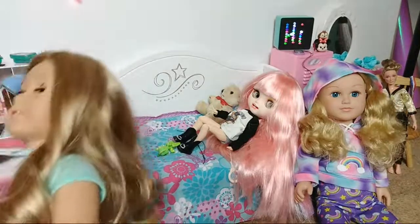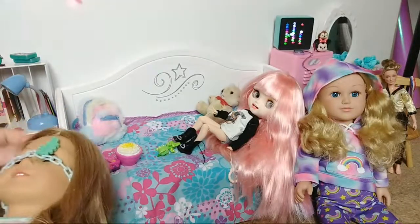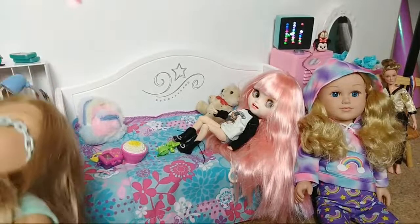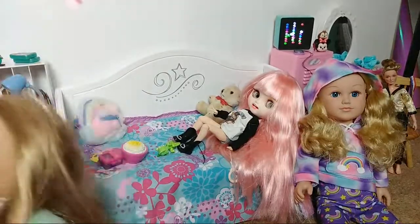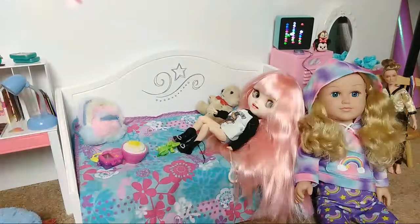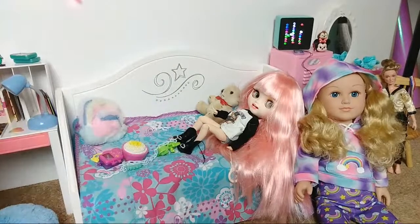Let's get her changed. Some of the My Life clothes do not fit American Girl, unfortunately. Some of the long sleeve stuff won't fit over their big hands. Now I'm going to have to figure out how to get this off of her. Hey, I'm falling apart. I'm just changing her back here.